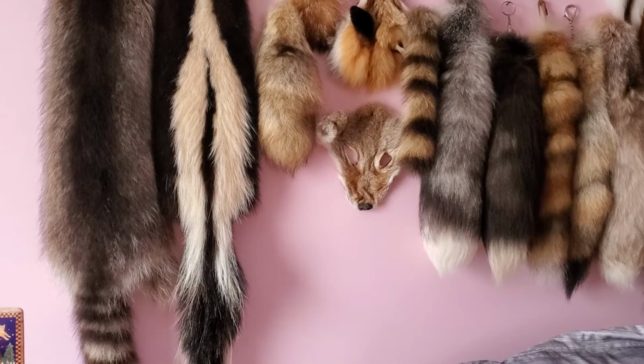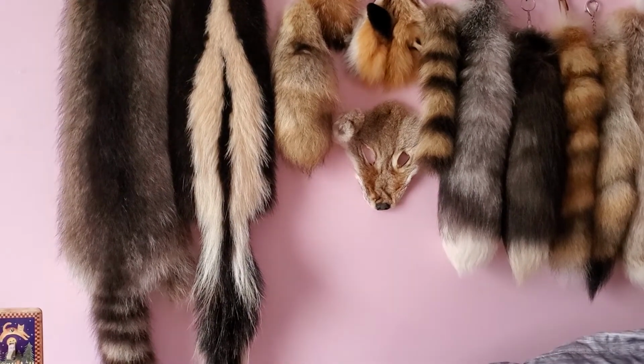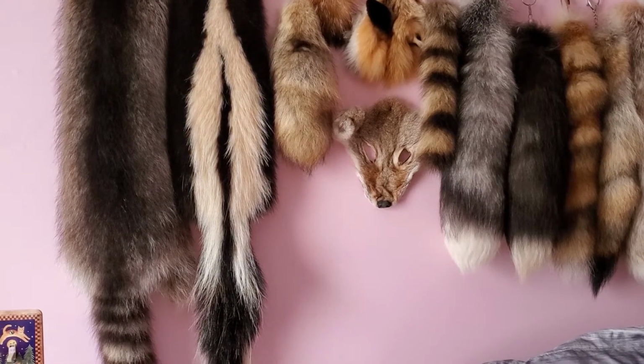So let's go ahead and get started. I'm going to start with the pieces that are on my wall, and then I have some of my newer pieces laid out on my bed, and we'll just go through all of them.